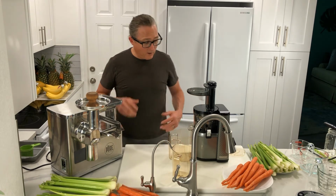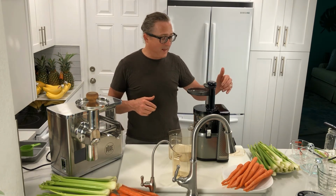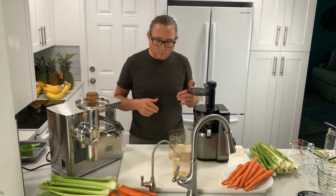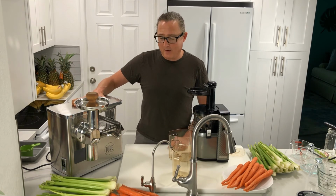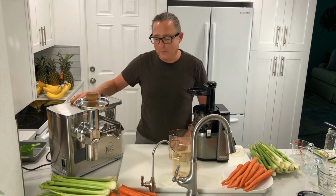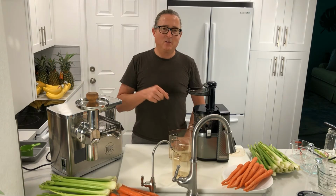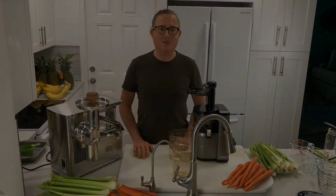So with all that said, let's juice the carrots on the Nama, then the celery on the Nama, and see how much juice we get. Then we'll do the exact same. We'll juice the carrots on the Pure and the celery on the Pure, and compare the juice from each of those. So I'm going to do that next, and I'll be right back and we'll take a look at the juice.